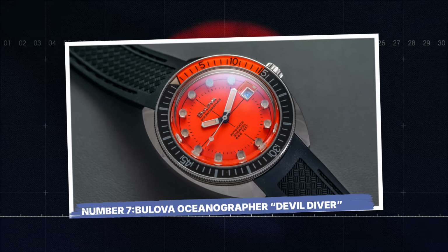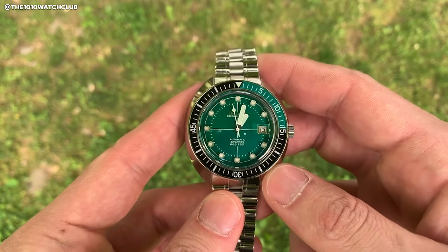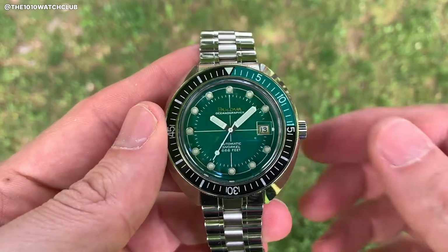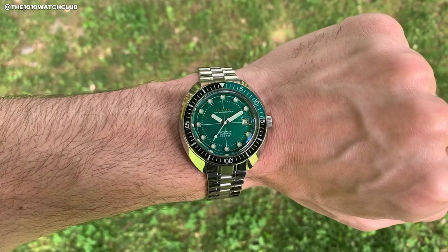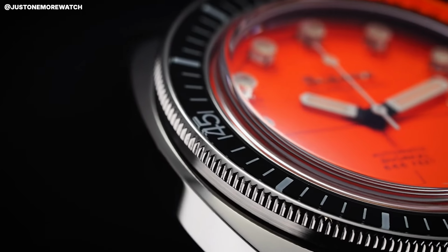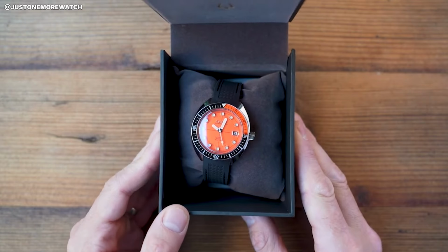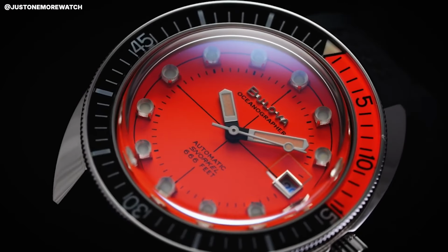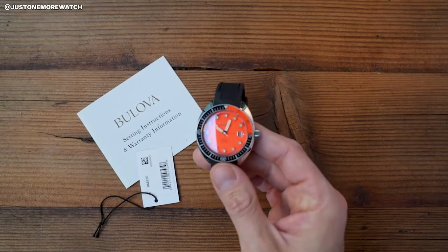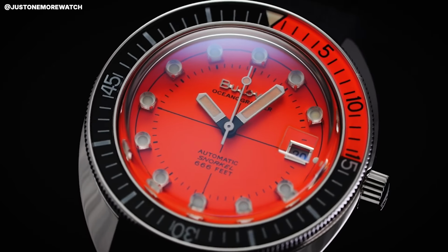Number 7. Bulova Oceanographer Devil Diver. Bulova's Oceanographer is one of those watches that sneaks up on you. At first, it's the vibe: 70s cushion case, chunky bezel, and that cheeky 666 feet heritage that gives it the Devil Diver nickname. Then you notice the details. The double-curved box sapphire does the vintage glass trick without the scratches, there's a bold minute track, and a case that looks substantial yet wears surprisingly compact. This modern reissue retains the spirit of the original while upgrading the hardware where it matters.